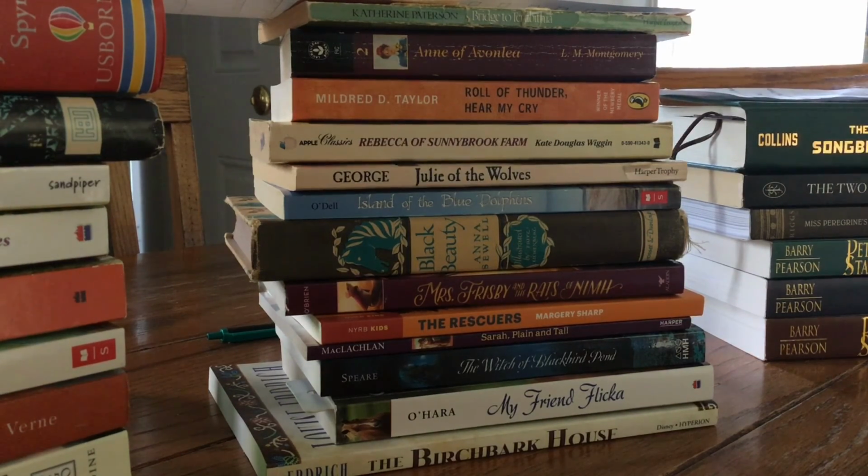But the ones we have on her list right now are Bridge to Terabithia, the second Anne of Green Gables book, which is Anne of Avonlea, Roll of Thunder, Hear My Cry, Rebecca of Sunnybrook Farm, Julie of the Wolves, Island of the Blue Dolphins, Black Beauty, Mrs. Frisby and the Rats of NIMH, The Rescuers, Sarah, Plain and Tall, The Witch of Blackbird Pond, My Friend Flicka, and The Birchbark House. We have a lot more horse stories like National Velvet in the house, and she will probably add to her list if she gets through these books. But those are the ones we are starting with for her. And she is my 11-year-old daughter going into 6th grade.